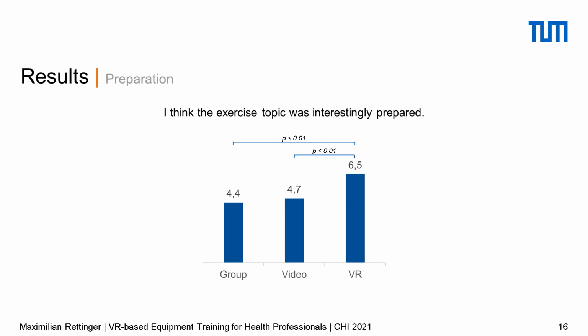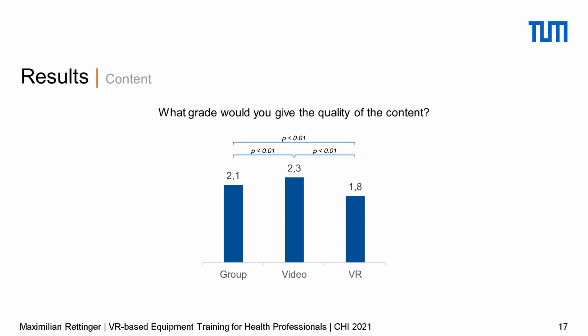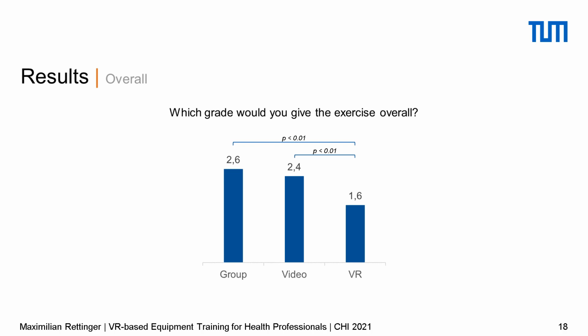These results show the rating of the quality of the content. The values are based on a 6-point Likert scale, ranging from very good to not sufficient. The VR training received the best rating. In response to which grade the participants would give the training overall, the VR training received the best rating.